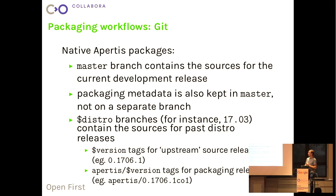When we create a new release, to be able to push updates for the previous released distribution, we create a release specific branch on which we put changes specific only to that release.